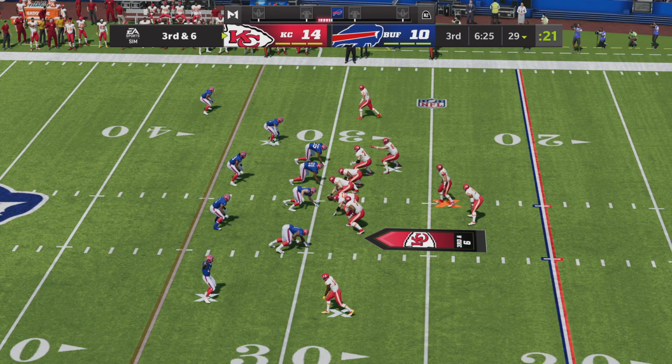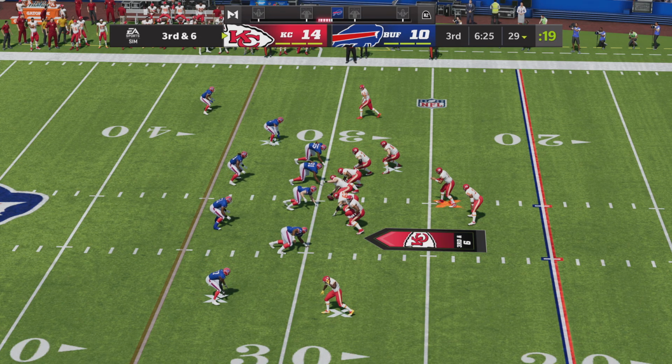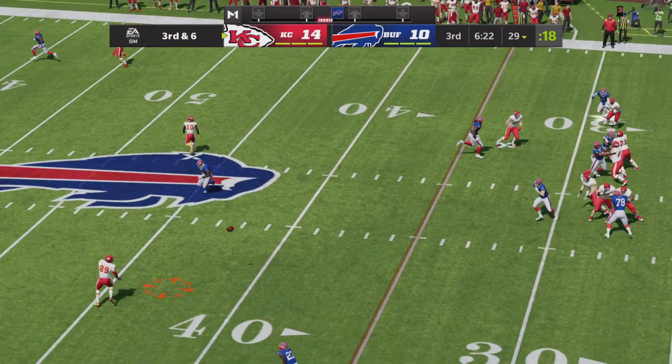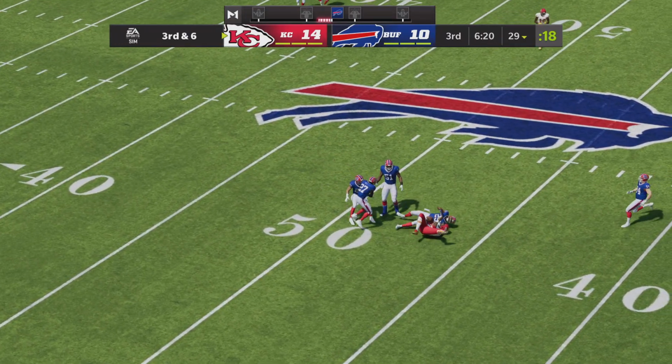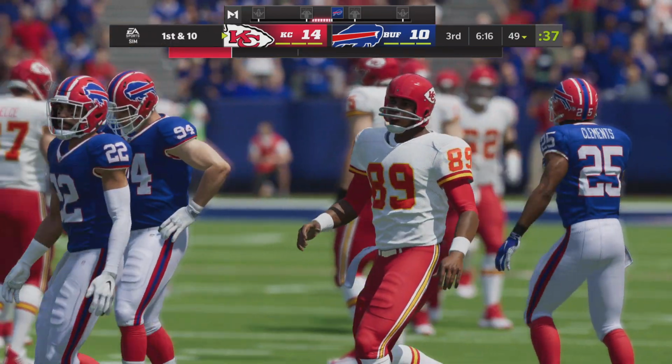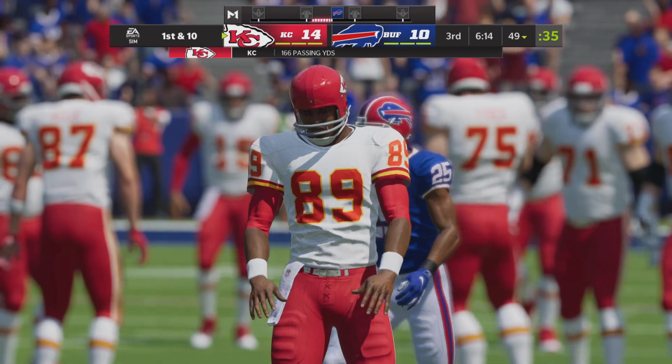Yeah, very much so, because I think what happens is he just had too much time to think. He's wide open now. Here comes the ball, and he doesn't concentrate and drops it. Open man is Taylor. He's got it. And he will have a Chiefs first down as they're able to get the 3rd down conversion.